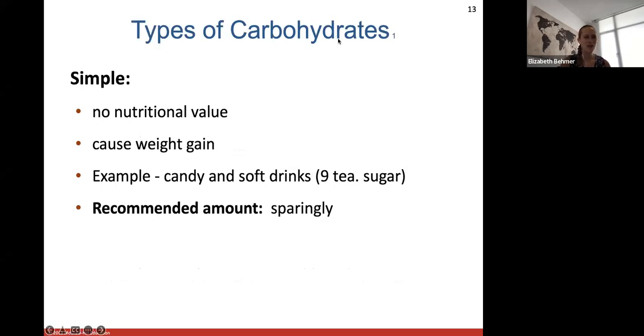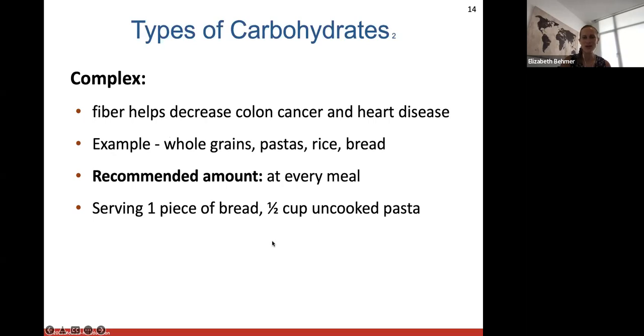A simple carbohydrate has no nutritional value and it can cause weight gain. An example of a simple carbohydrate can be found in candy and soft drinks, or soda pop. One can of soda can include 9 teaspoons of sugar, which is crazy. So you're recommended, rightly so, to take those sparingly.